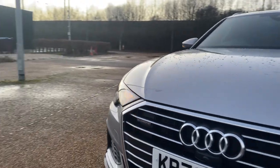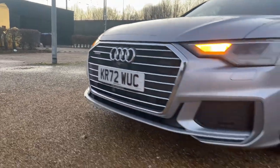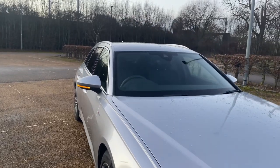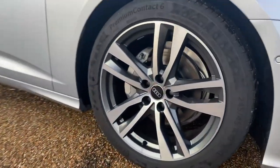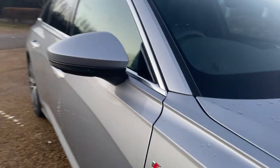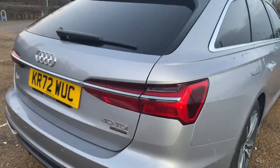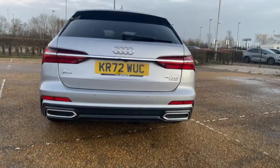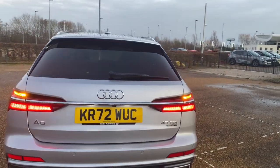The car will come supplied with its manufacturer's warranty and roadside assistance, which is 3 years from the date registered. It will also be supplied with its two keys and logbook. The car will also still go through our Audi Approved program, making sure the 149 point check is carried out to ensure it meets our very high standards.